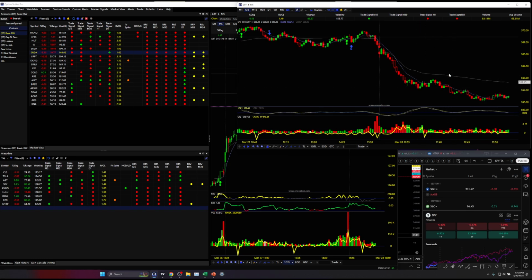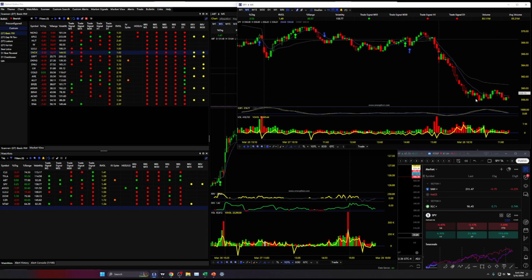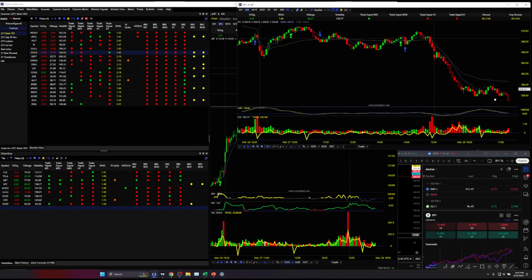So at this juncture, I'm waiting for a bounce, and I'm seeing that, all right, well, we're kind of stalling out here and no bounce. So this is probably the bounce that we're going to get. And if we crack through the low of the day on a nice red candle here, I'm going to go short. So we crack the low of the day right here. I'm like, perfect. I'm going to get short.